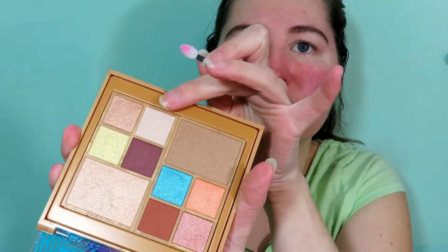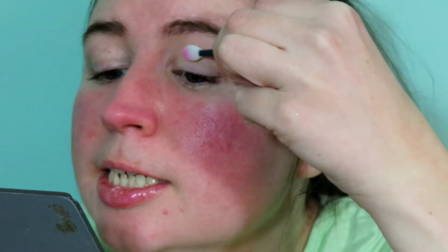Okay, so I'm gonna go in with this really light shade first with my handy dandy faithful sponge tip applicator, which y'all should know by now I adore. Okay, so that feels nice actually. I always like to use a light shade to put a base down. So this shade is very light indeed.